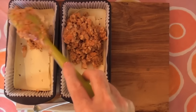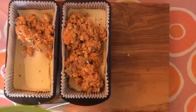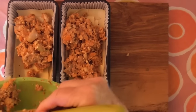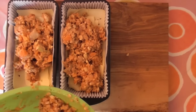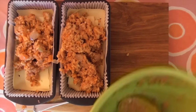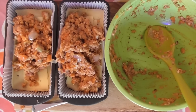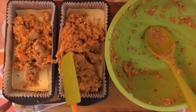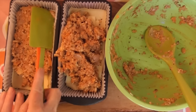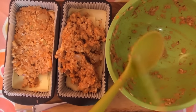Okay. That in. There we go, get it all out. Let's get my scrapey thing. Can't leave any behind. It's a bit like making soap, isn't it? Actually, it's nothing like making soap, except that it's in a loaf tin. No, it's nothing like making soap.